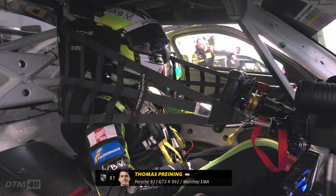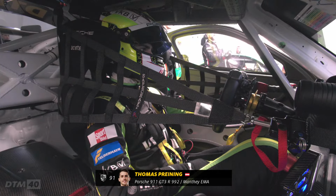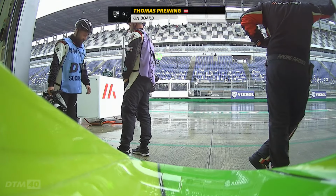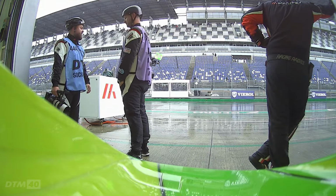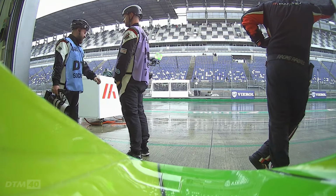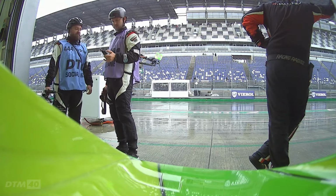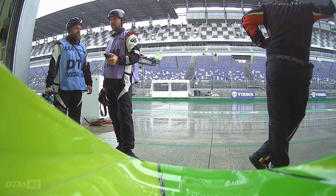And there is our defending champion, Thomas Preining, in the number 91, not the number 1. He's chosen 91 for this year and sees it as a fresh start. He was the champion last year, not this year, and looking to improve from what was a difficult start to the season in Oschersleben.